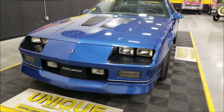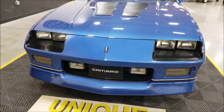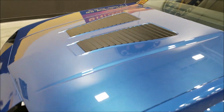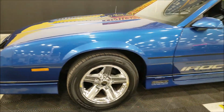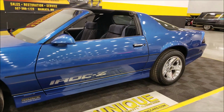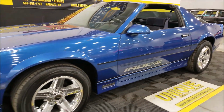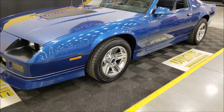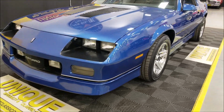blows cold. Now, as far as the paint on this, it does show nicely. You can see nice reflection to it. Take a look at the showroom behind me off the side of the car here. You can see that nice luster to this paint. Really looks good with those chrome IROC style wheels. 4-wheel disc brakes, all corners on this car.